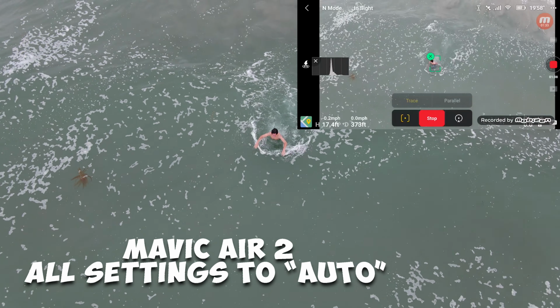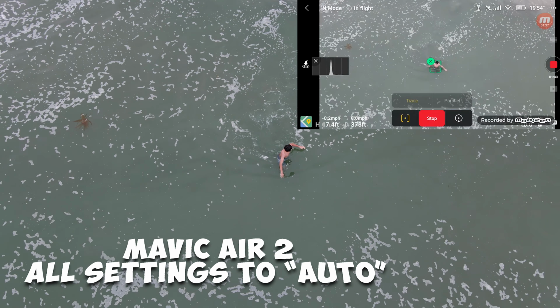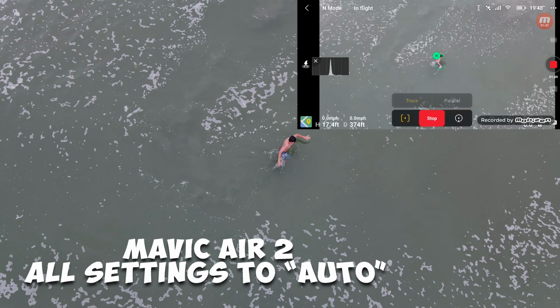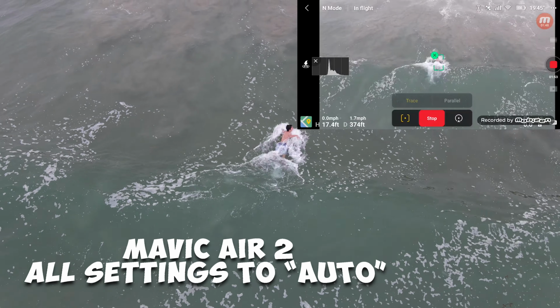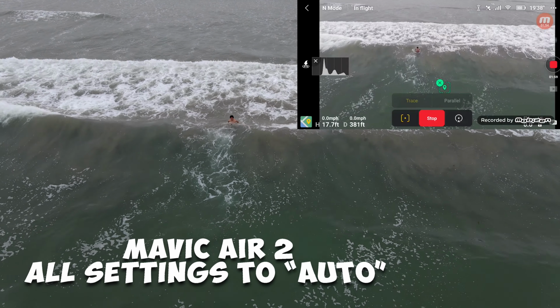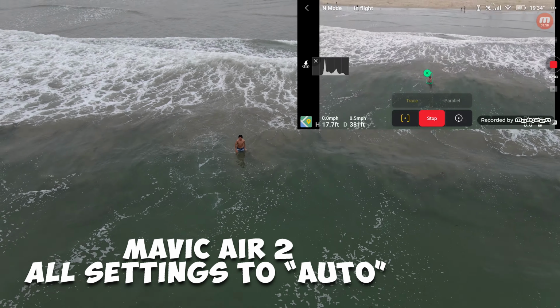The drone is flying backwards, which is really nice. With the subject coming towards the drone, we'll see if it spins out to the side or changes the angle. Like we're about to catch a wave here. Oh, and it lost him. As soon as he started to catch the wave, it lost him. Let's see if it'll lock back on. Oh, it did lock back on.